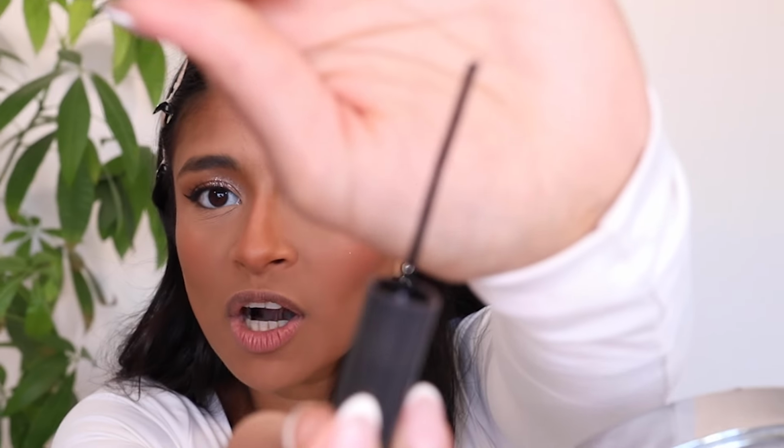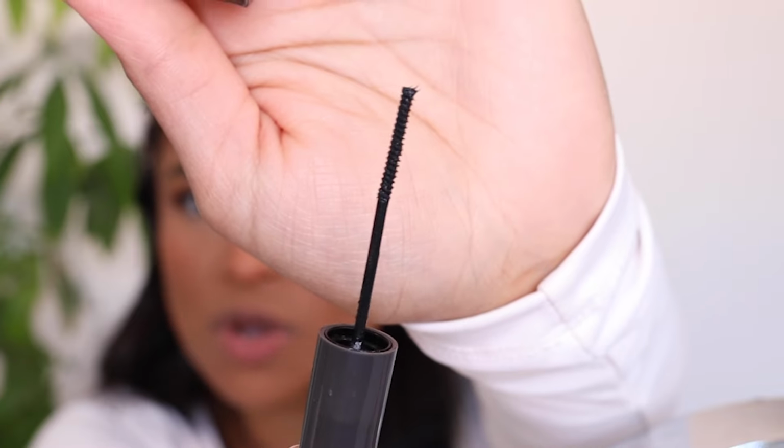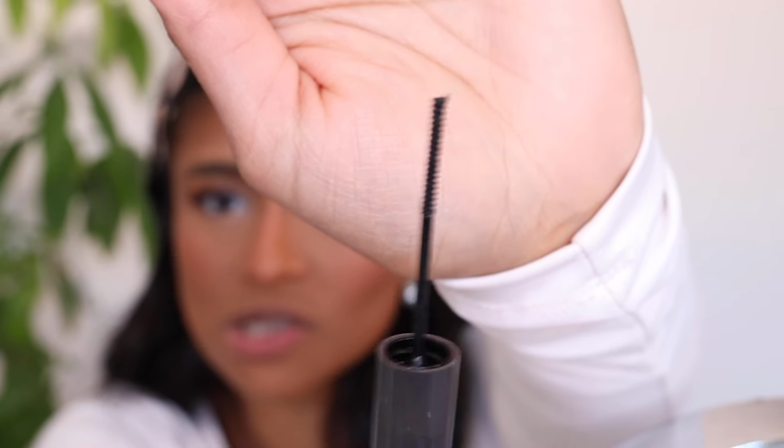do my lower lash mascara. I like to use a very skinny, small brush for my lower lashes because I don't like a really heavy look on my lower lash. And I found this really good mascara that has just like the tiniest brush ever. Look how small that brush is. You can barely see the bristles. It literally just looks like a stick.